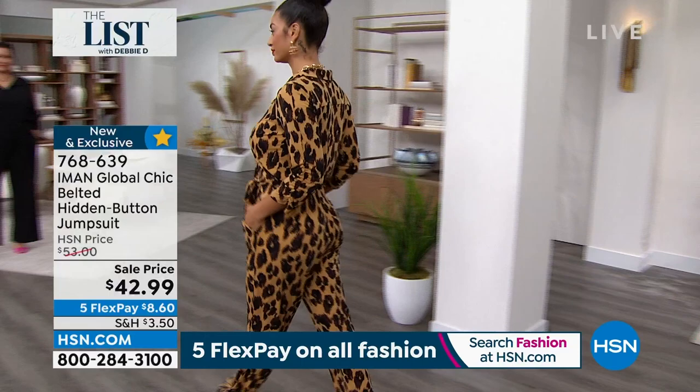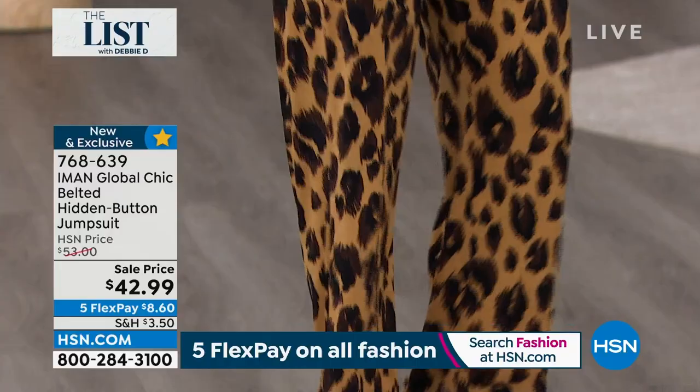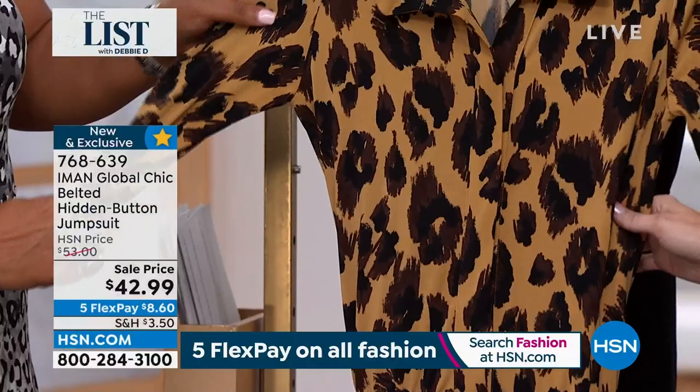Sure, because jumpsuits can be really tricky to fit. And this one, she did such a fantastic job. First of all, we love the stretch jersey knit. So comfortable. It's soft, buttery to the touch, stretchy, wrinkle resistant, all the things that we love about this fabric. Just so delicious, so comfortable. You could sleep in this jumpsuit. It's so comfortable.